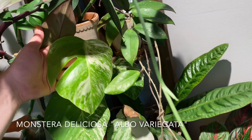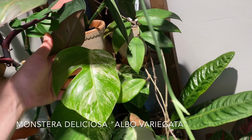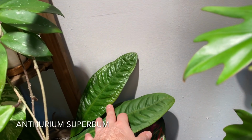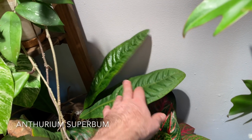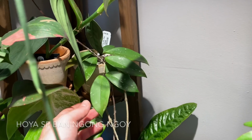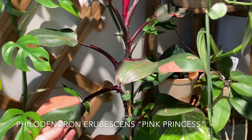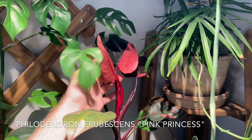Now we have this lovely Monstera Deliciosa Albo Variegata, which just put off its first leaf with a split for me, which is very exciting. And there's an Anthurium Superbum right next to that, a very prehistoric looking plant. This is a Hoya Ban Nyang Nyoi. And then I have my Philodendron Erubescens Pink Princess, which has done a lot for me this year.